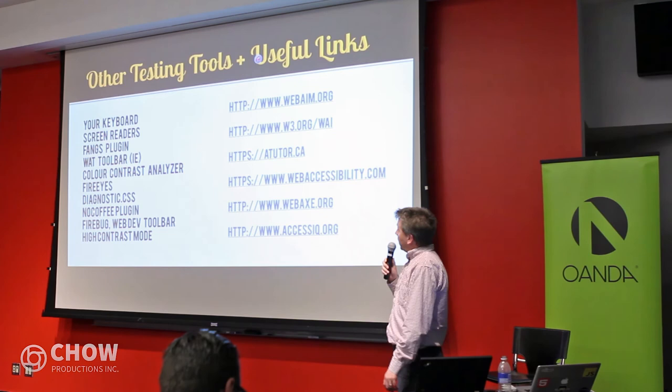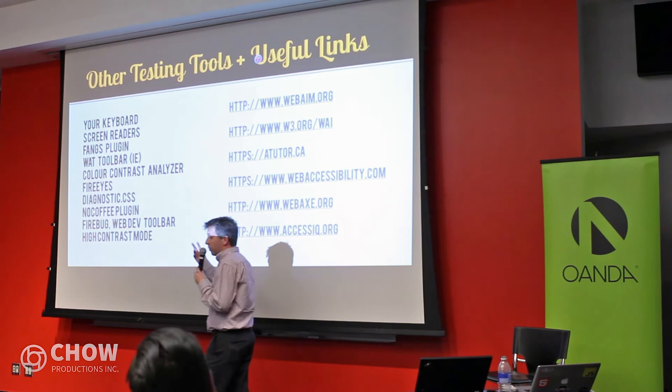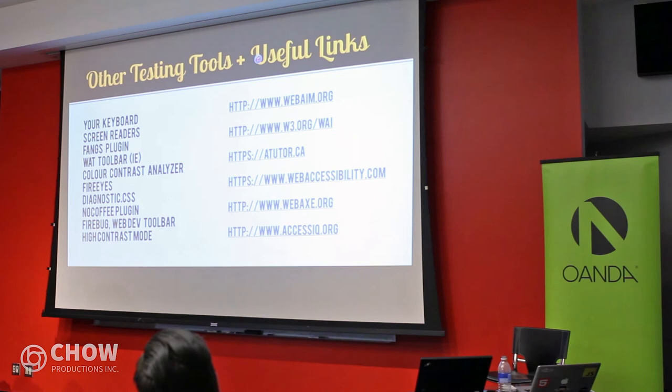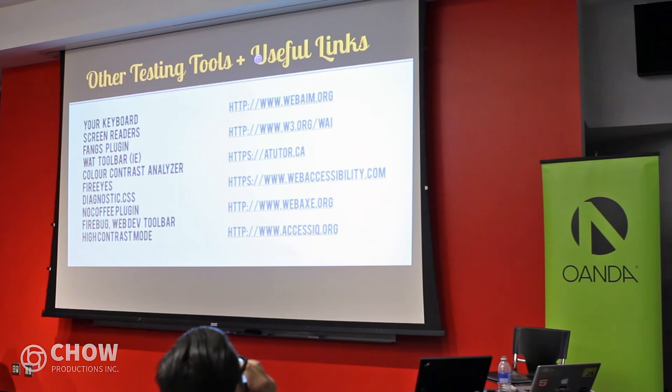Some other testing tools that I just want to bring to your attention. Your keyboard. Go to the meetup site, hit tab a few times, tell me where you are, because I can't. There's no focus styles on there. Screen readers, as Billy talked about: you have JAWS, NVDA, which is free. And if you're a Mac guy, you just press Command F5, and you'll get VoiceOver enabled. One thing about VoiceOver on Macs is by default, it will not go through links. You'll have to go through the settings and change it. It'll just do form controls.